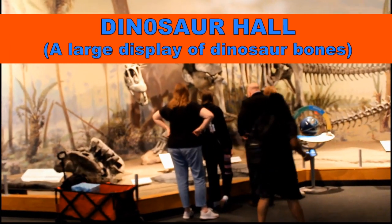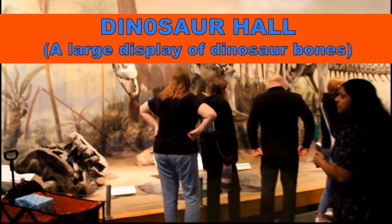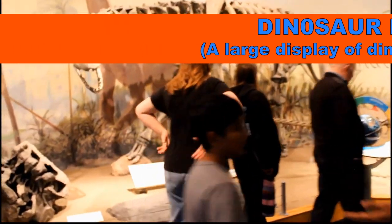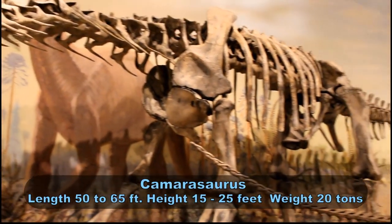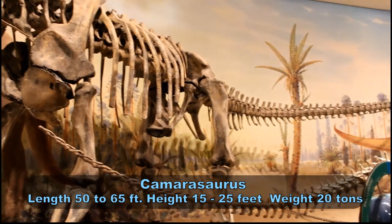Now we're entering the Jurassic period in the Dinosaur Hall. The Dinosaur Hall has one of the world's largest displays of dinosaur remains. Here, the first dinosaur we're looking at is Camarasaurus.